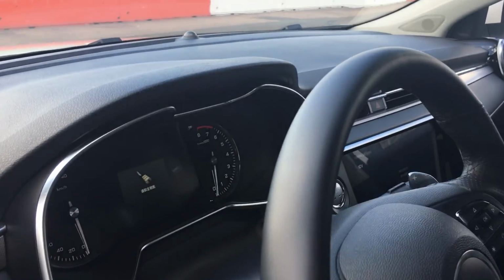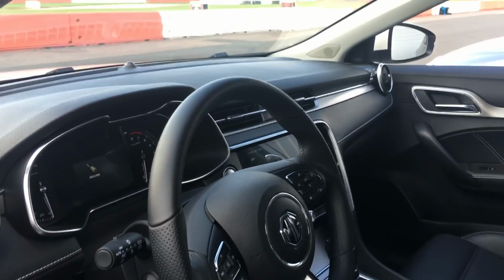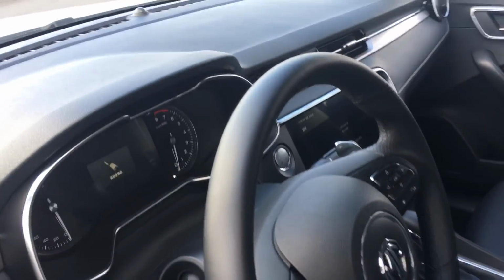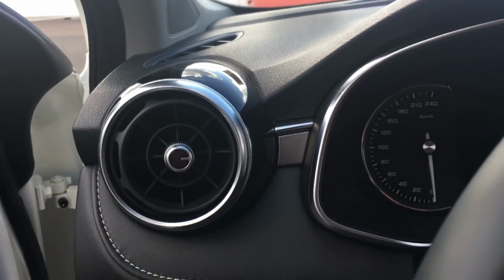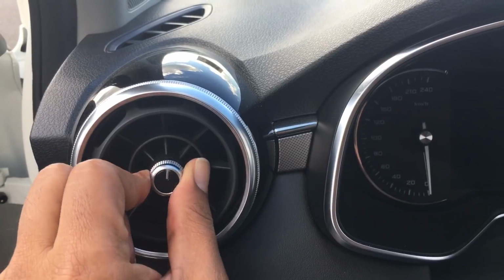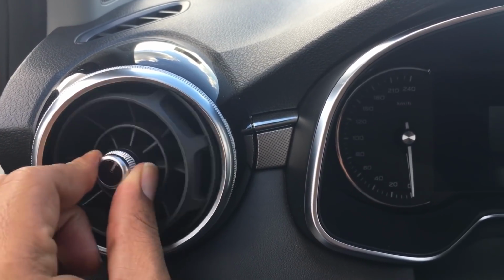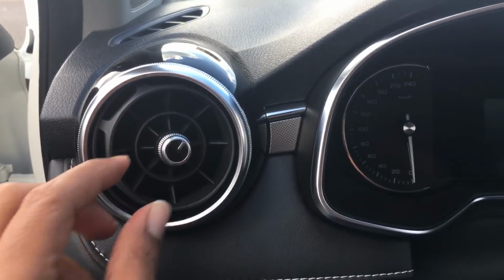Right. So yeah, there you go. See the wheel layout again, very VW-ish in that sense, which is no bad thing. You see the aircon vents here. These are rotary controls, right? But this just feels a little bit flimsy. I mean, a little too light, but it's a nice looking vent for sure.